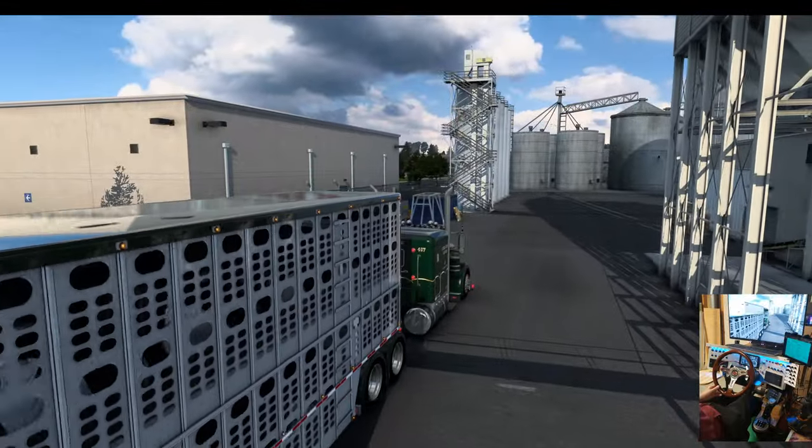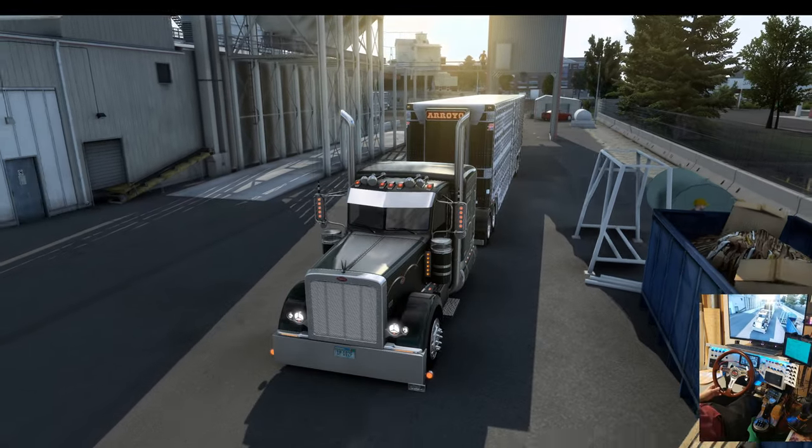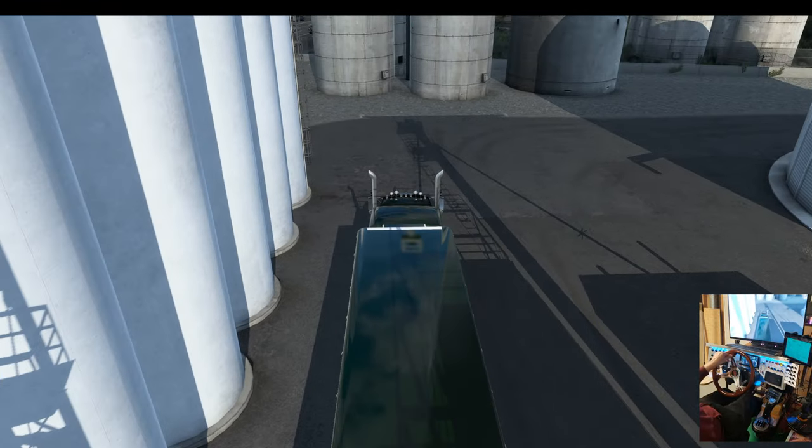Oh, there's a dude up there on the railing. Up to no good, I'm sure. Probably out there smoking a left-handed cigarette.